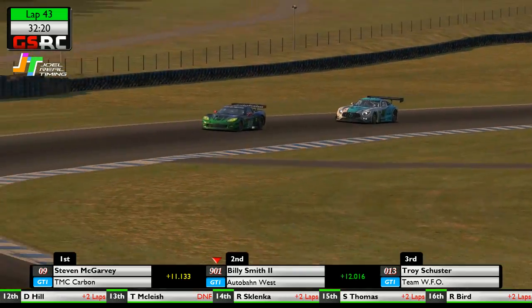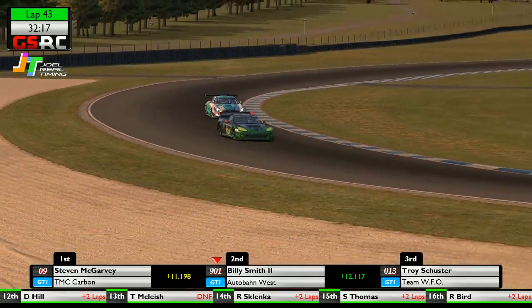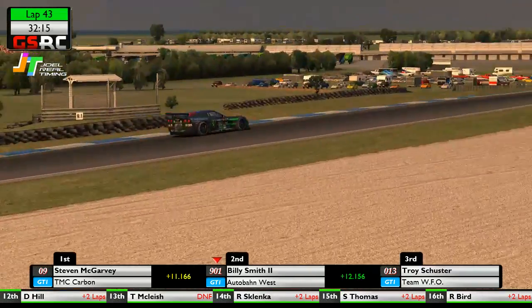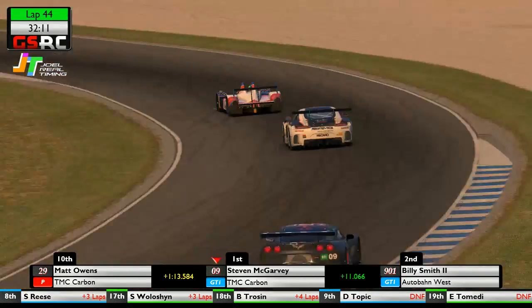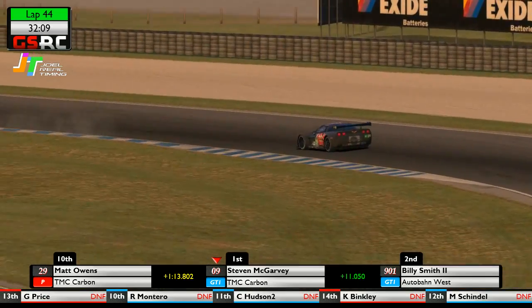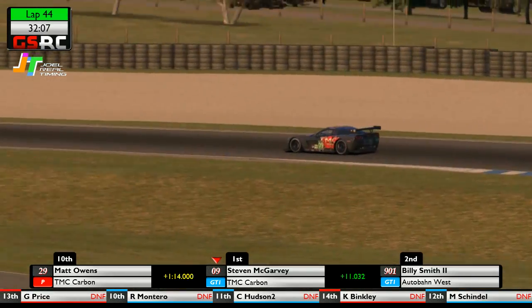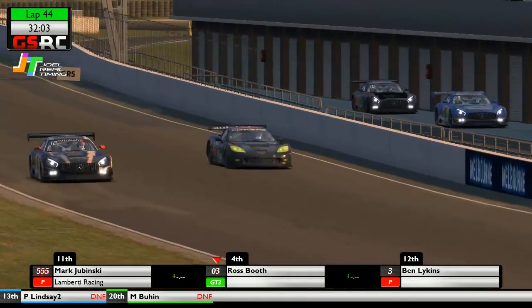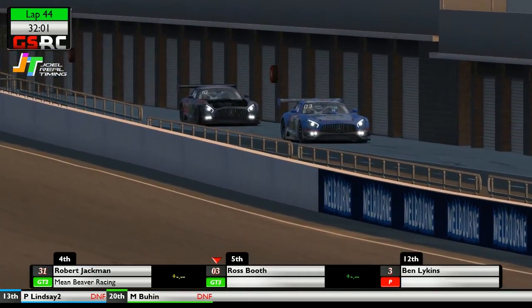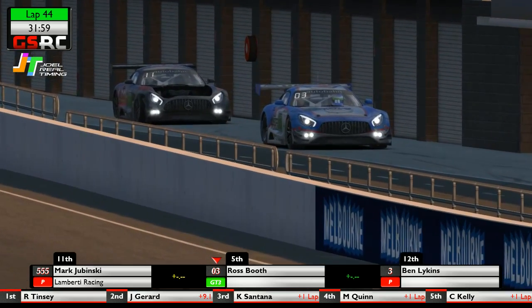Billy Smith in 2nd place, as you can see, in the GT1 class currently. Not able to really challenge Stephen McGarvey, our leader for most of the race in that class. Ross Booth coming in for his final stop. That's from 3rd place in the GT3s there.